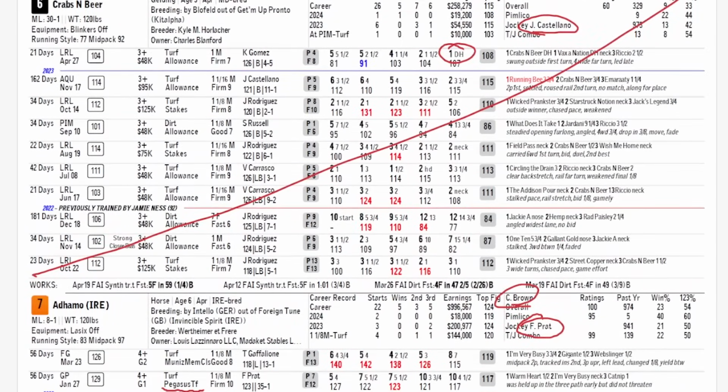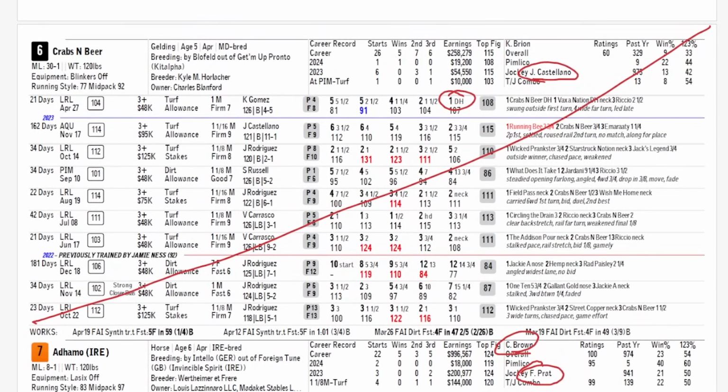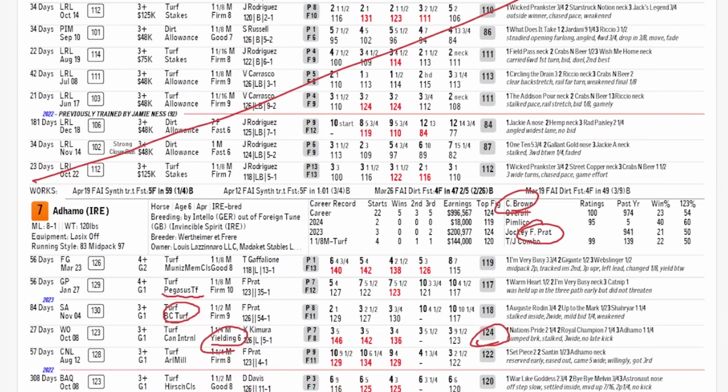The 6, Crabs and Beer, won his last race in a dead heat, but it was a $48,000 allowance race. I just don't see a whole lot from this horse in his numbers. It's a pass for me.